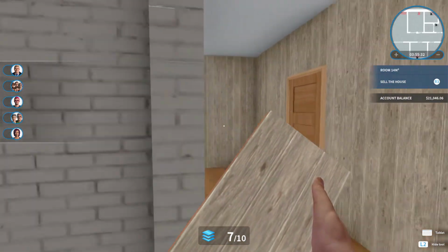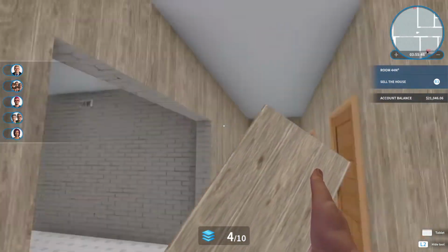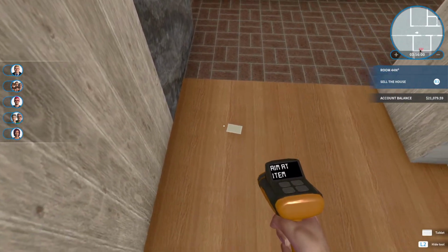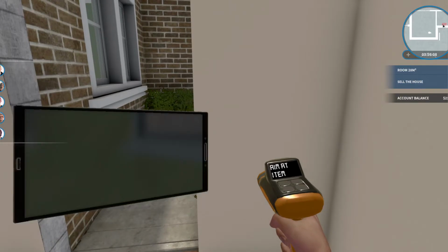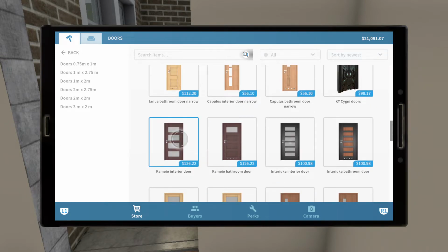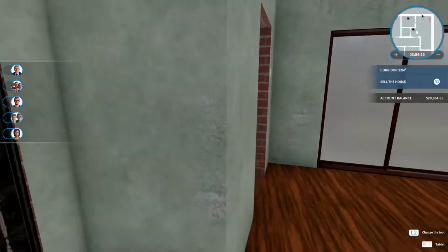Getting there. All right, well, all the paneling is done. Front door. Where's one of those fancy doors? This thing. Yeah, that'll work. Cool, there's your front door. Close this up.